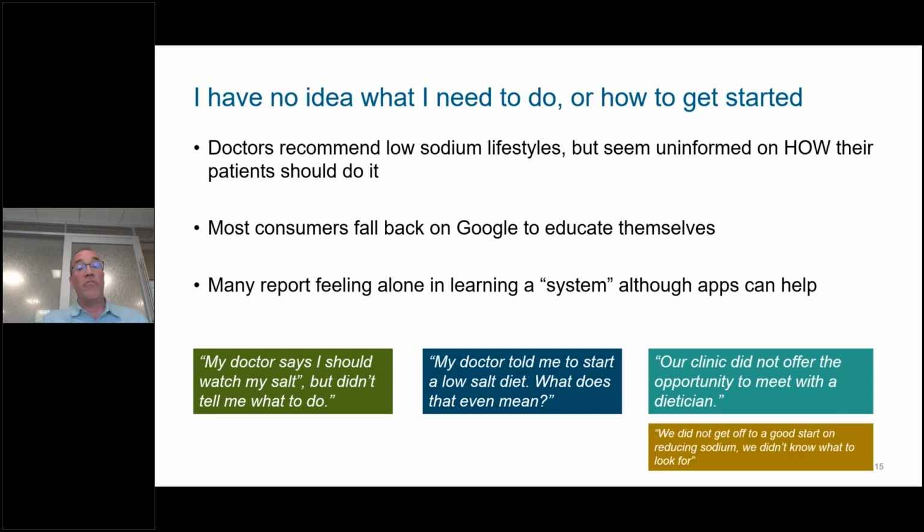This is one of my favorite quotes from this particular barrier. We did not get off to a good start on reducing sodium. We didn't know what to look for. And so again, as you think about it, how does the patient walk out of the doctor's office, and who are they able to refer to? The awareness and the education is a big barrier and a big opportunity for us at the same time.